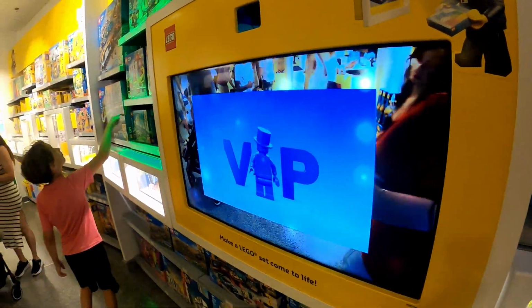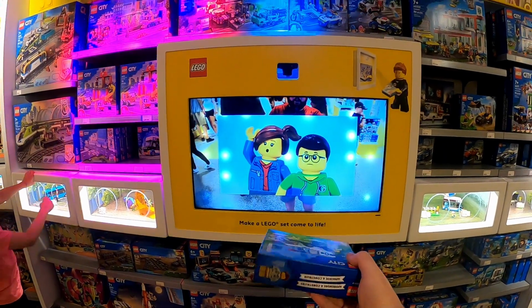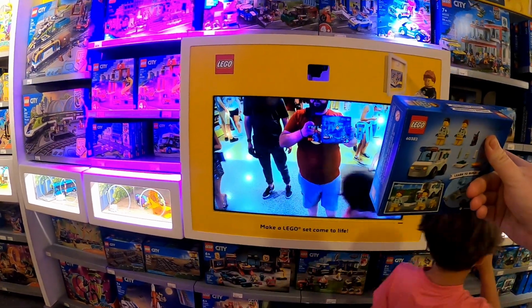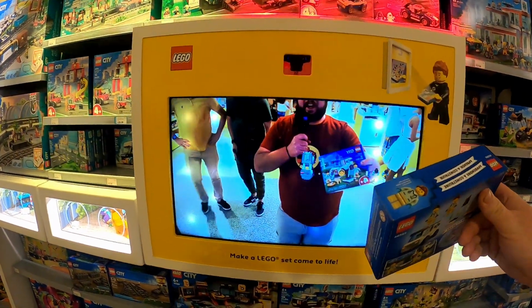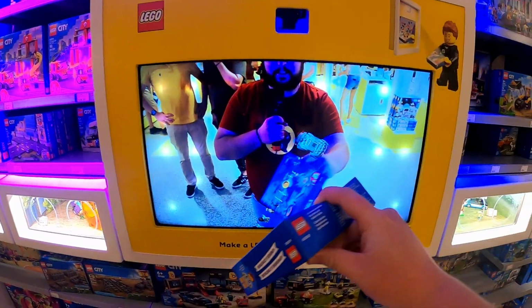Check this out. You take this. Let's see if I can get it to work. Oh, there we go. See, it builds a Lego set, because it's the car. You can see the little car right there.